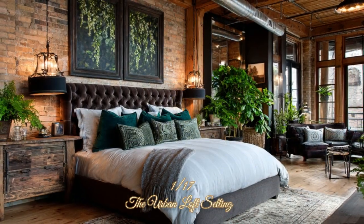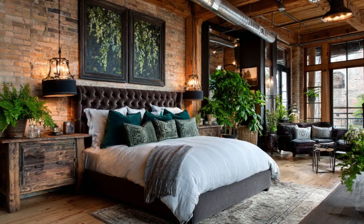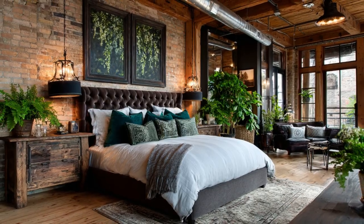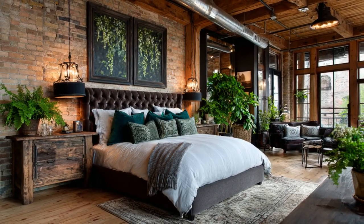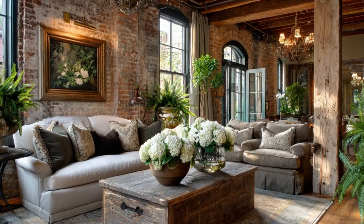This urban loft is nestled in a historic building, with soaring ceilings, exposed brick walls, and steel beams, a raw canvas begging for character and warmth. It's the perfect backdrop for the rustic glam aesthetic to unfold.